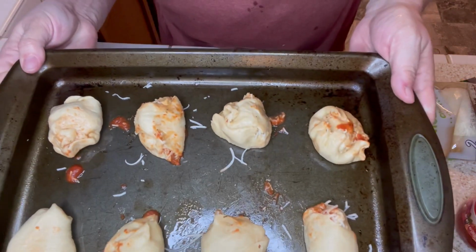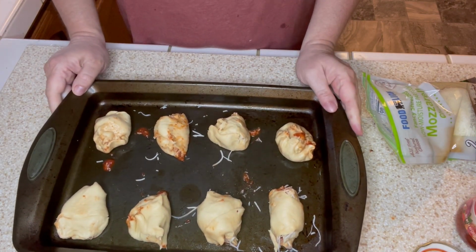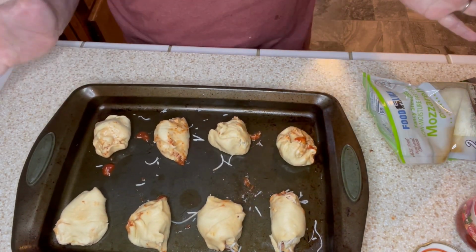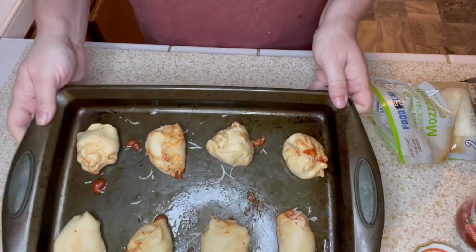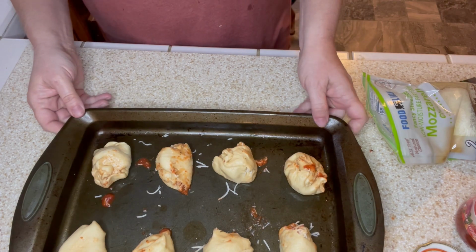And here are my pizza bombs. They are definitely not that pretty at this point. I think that's why they're called bombs though. They're supposed to explode with flavor, right? So we'll see how these turn out. I'm gonna put these in a 350-degree oven for about 20 minutes as well.